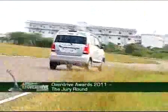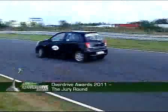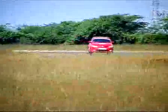Hatchbacks. You see them everywhere on Indian roads. In fact, a quick look through the Overdrive Buyer's Guide reveals that there are currently 25 hatchbacks on sale in India. So it's no surprise that we have 5 hatches in contention for Car of the Year.